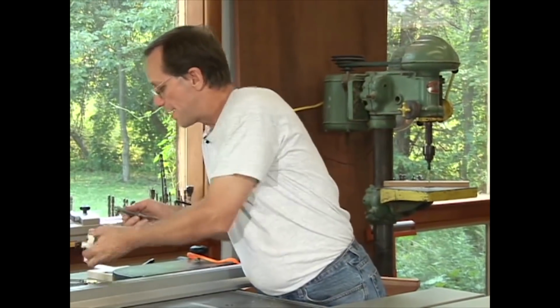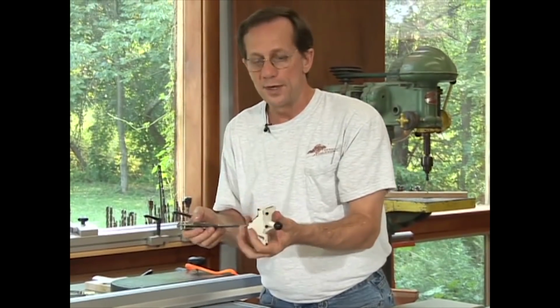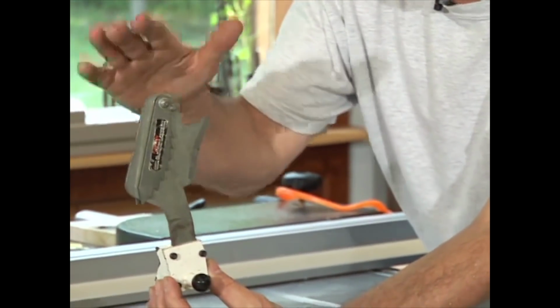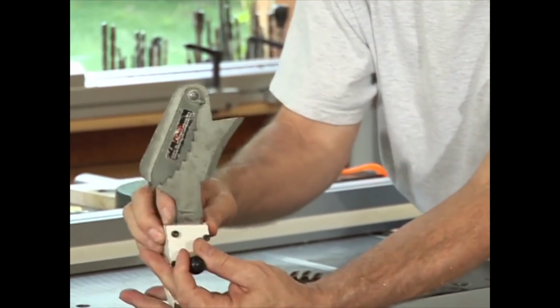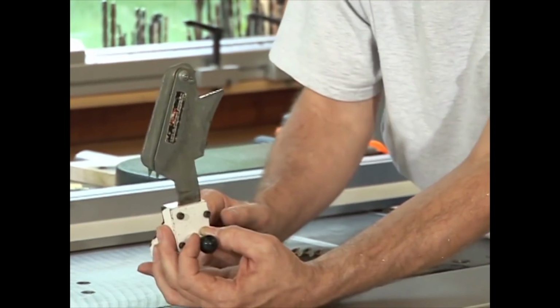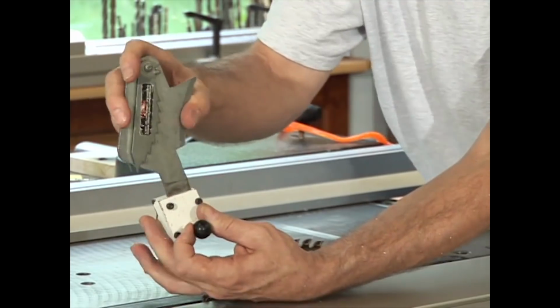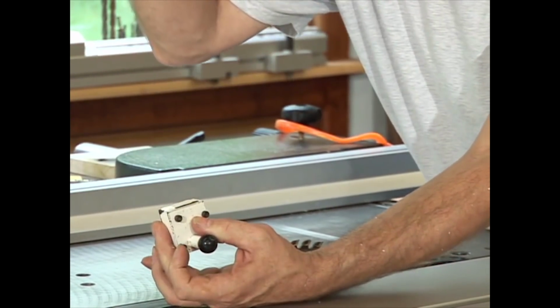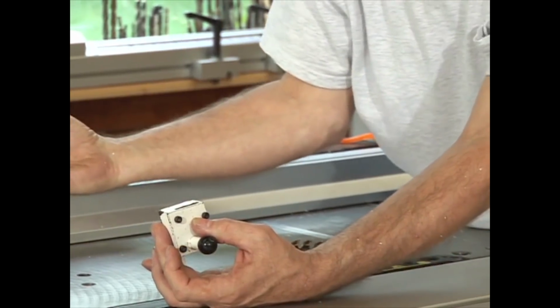The other one that we have is called a drop-in spreader. This is made by Biesmeyer. Biesmeyer made an overarm guard, and they decided that to make the package complete, they would also come up with a splitter. The splitter body with the anti-kickback balls actually fits down into this slot, and snaps into a spring-loaded plunger here. So when you're using it, it's like this. When you don't need it, you lift up the throat plate or even drill a hole in your throat plate and pull it out, and it's gone, and you can make your non-through cut.